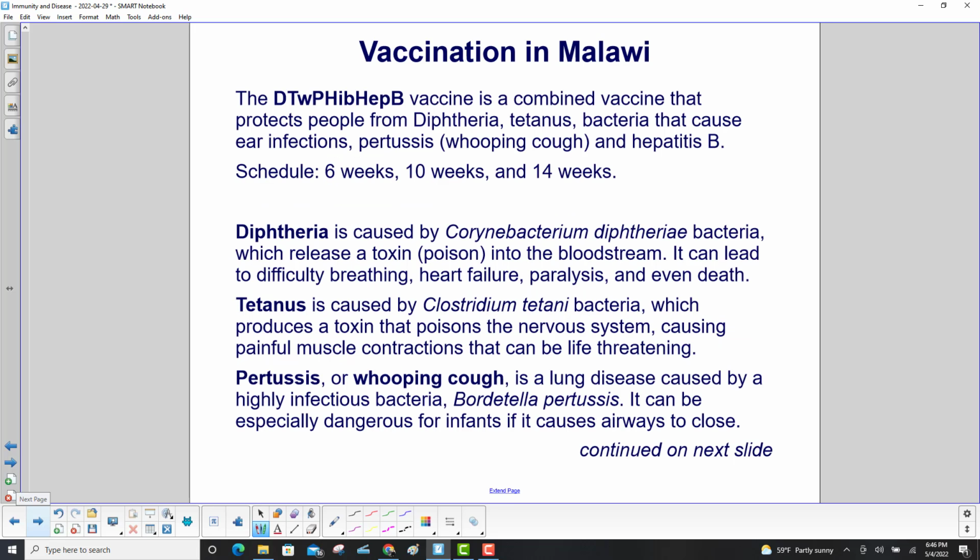This vaccine, with all the letters right here, is a combined vaccine. It protects people from diphtheria, tetanus, and bacteria that can cause ear infections, pertussis, which is whooping cough, and hepatitis B. It is given to a child at 6 weeks, 10 weeks, and 14.